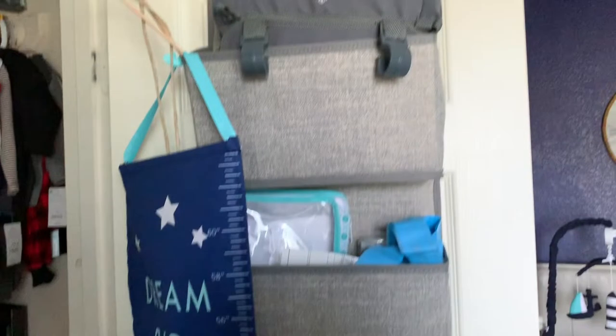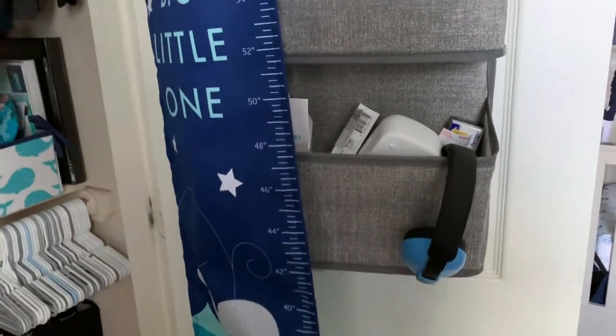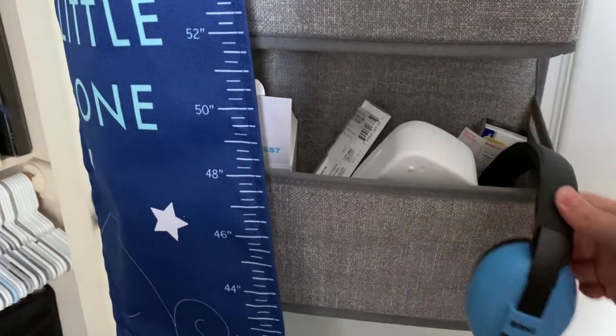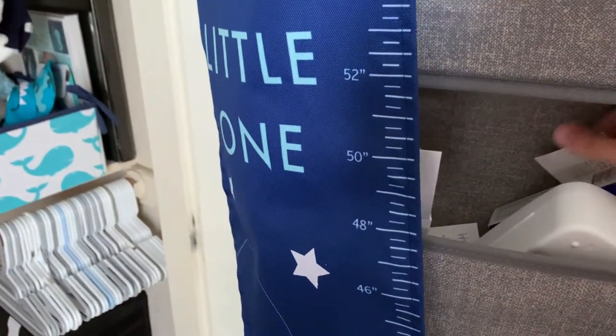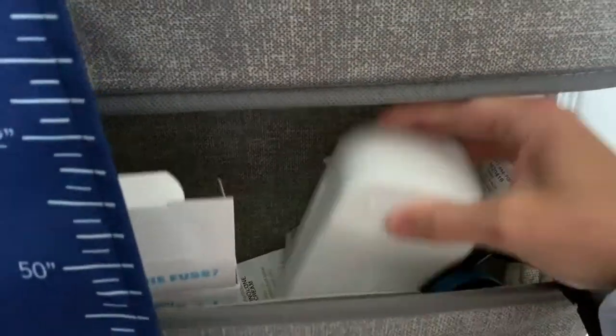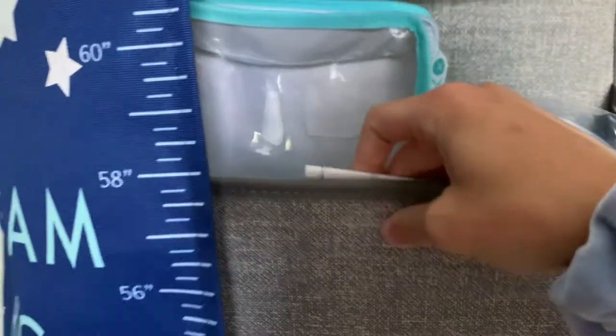And on his door, I have this other organizer. And there is a lot in here. So these are noise-canceling headphones. I have some of his prescription eczema cream in there. I have his nose Frida box still. There's a lot of stuff in here. There's a thermometer. The middle one, there's these diaper bags. And I don't even know what's in here, honestly.